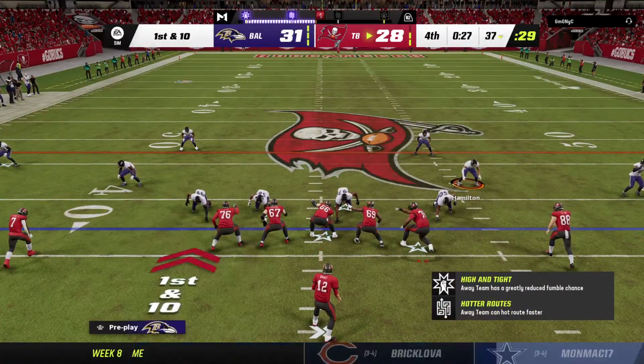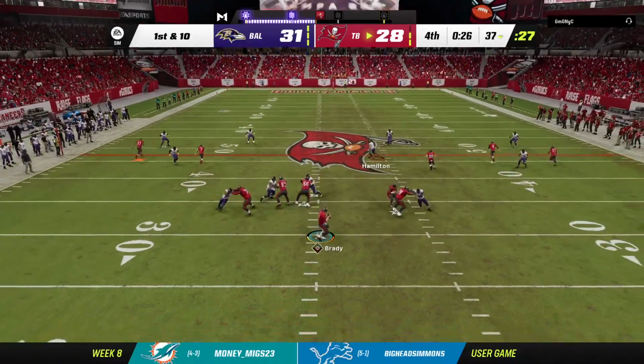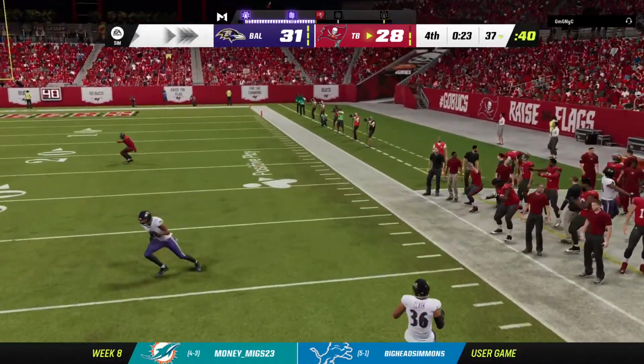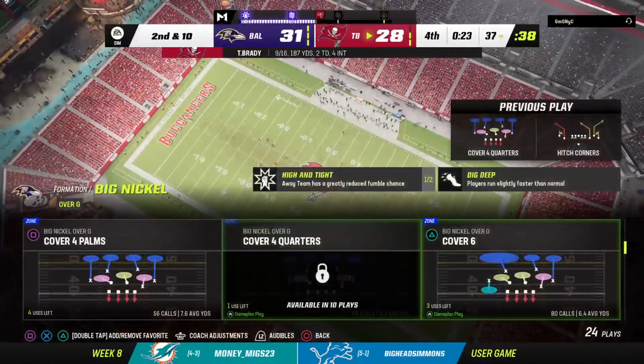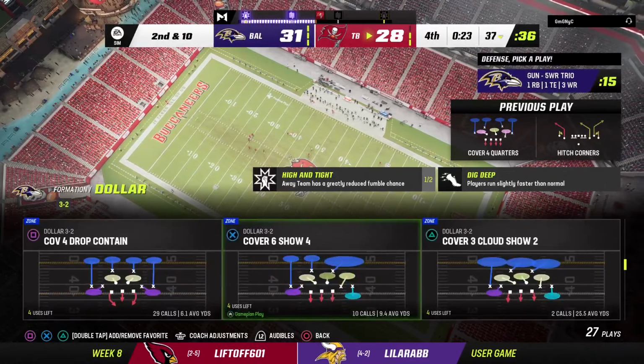And because of that speed, you have to respect it as a defender. So you have to either play off or make sure you're somehow in contact with him. And he's able to do exactly what you said. Use the speed to his advantage and go up and get the football. That's a big-time play right there. And Brady's throw there, incomplete.